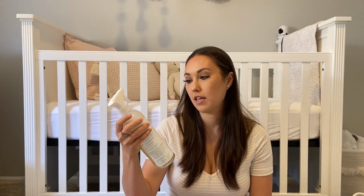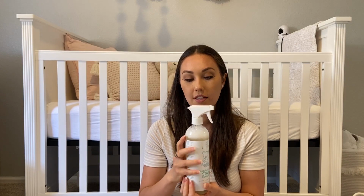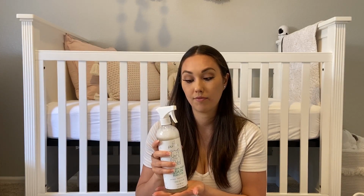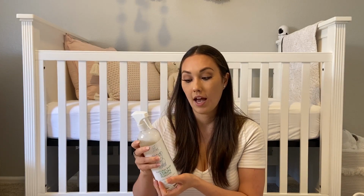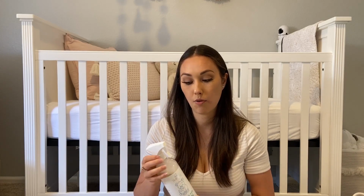These work so good. This is the Pure C Natural Baby Stain Remover. This is my second bottle of this, so I can definitely vouch for it. It works really good. I do spray everything down and I let it set for about 10 minutes before I start it in the washing machine. But this stuff works super good.